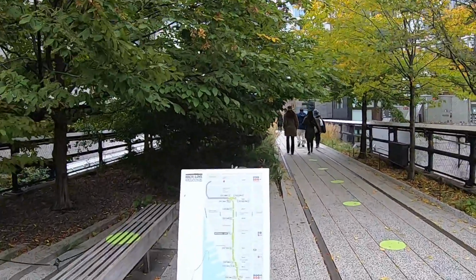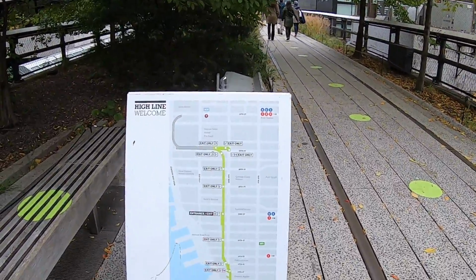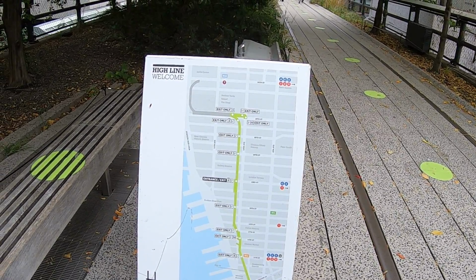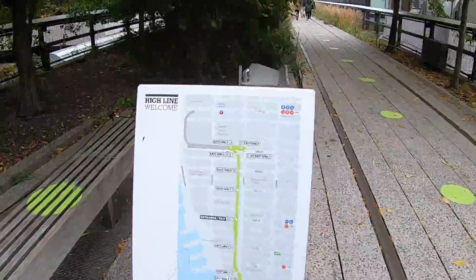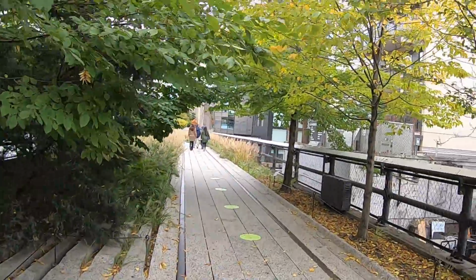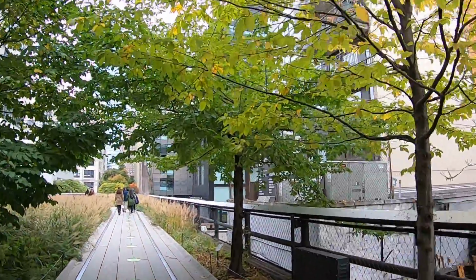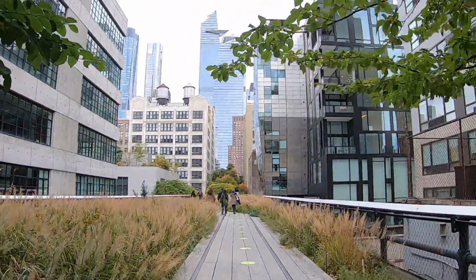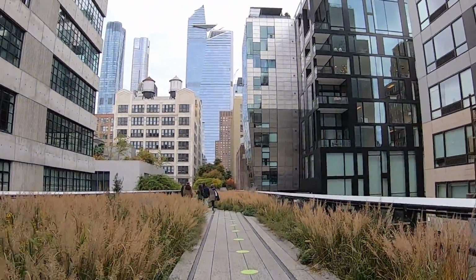And just so you know, here's the map. Entrance is by the Whitney Museum, and it goes all the way up to 30th Street, where the exit is at right there. Really close to Hudson Yards. Maybe we'll take a look at that too, and do everything all in a couple of videos, which will be great.